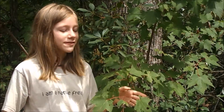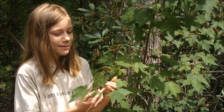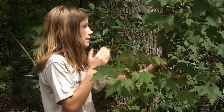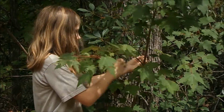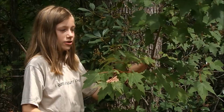There are tons of different species of maple, including this red maple. You can tell it's a red maple by the red petiole or leaf stem. When mature, this maple can be tapped to make maple syrup. You can tap all kinds of different maples, but the best one is the sugar maple.